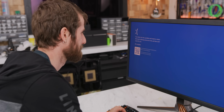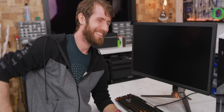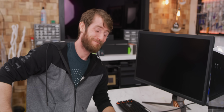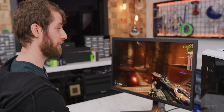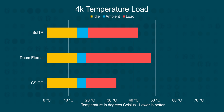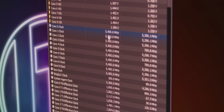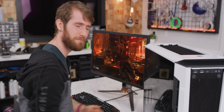Well, when you fly too close to the sun, sometimes your wings get burned. Backing off to a more conservative 5.4 gigahertz all core. It lets us run the voltage a little bit lower, so let's see if this holds for us here. Oh yeah, we're still getting 5.4 gigs all cores. That was fun having the fastest computer in the world for, well, we're gonna see how long it lasts.